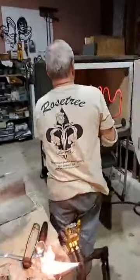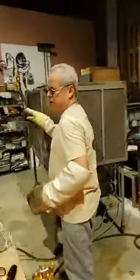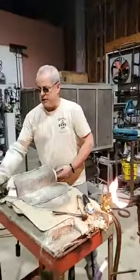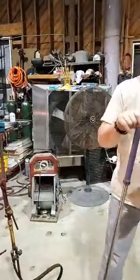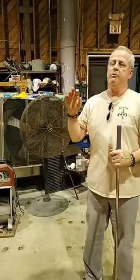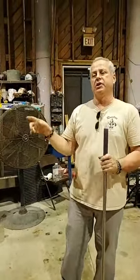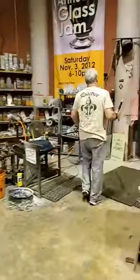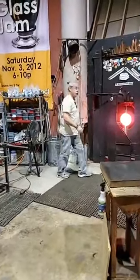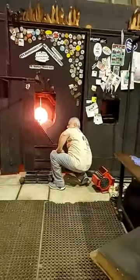Now, so this goes in the oven. The oven's at 920 degrees, and it lives there. The temperature stabilizes. So 920 across the whole piece, and then about 16 hours or so, it'll go from 920 down to room temperature to relieve the stress on the glass. So that's the piece. Let me turn this off.